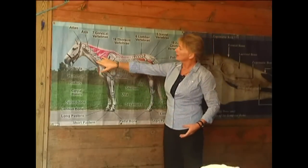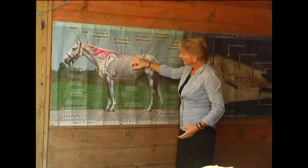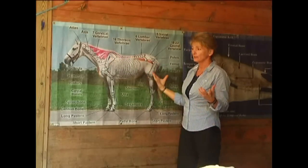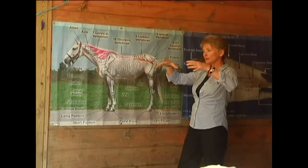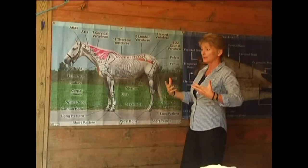You shouldn't have heavy muscling in here. You don't need to have a dip in your horse's back. He can be 25 years old and you can keep that back up to be a bareback back. These ribs and longissimus muscle need to be comfortable and open to come up and be able to support you. They need to be able to do the belly lifts easily.